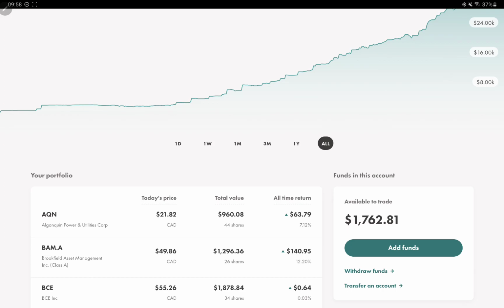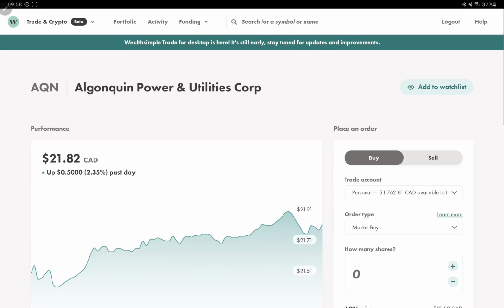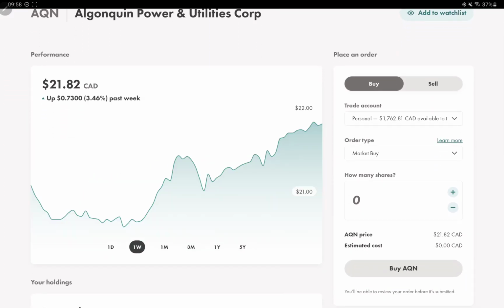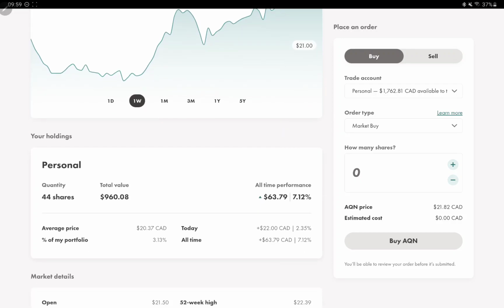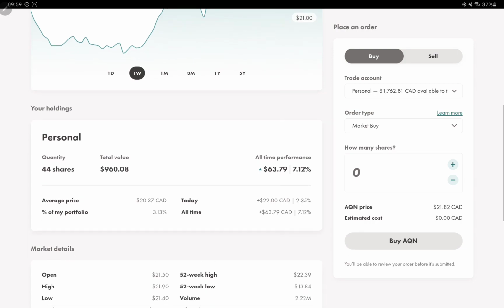So now let's start with the portfolio update. The first stock I have, guys, is Algonquin Power, ticker symbol AQN.TO on the Toronto Stock Exchange. Last week, the stock is up 3.46%. I have 44 shares for a total market value of $960. All time, I'm up 7.12%, which is $63.